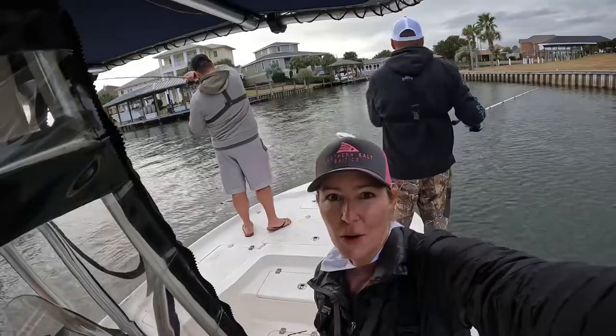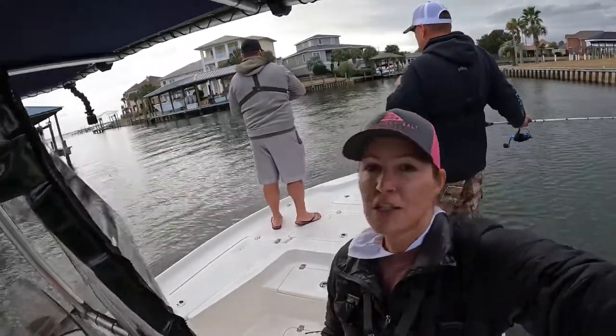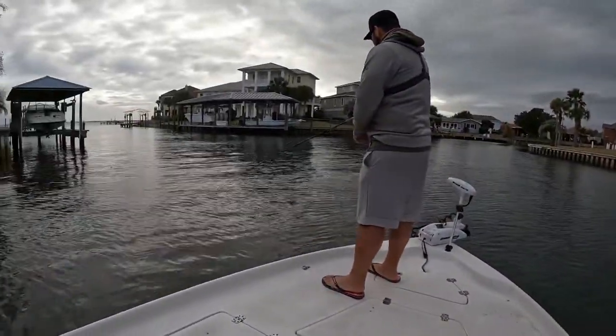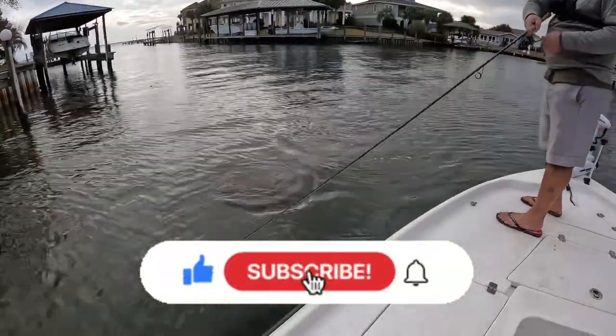Hey, Real Coastal. We're back at it again, but today we have Rugeru on the boat showing us up. He just tied into a nice trout. How's that for an intro?